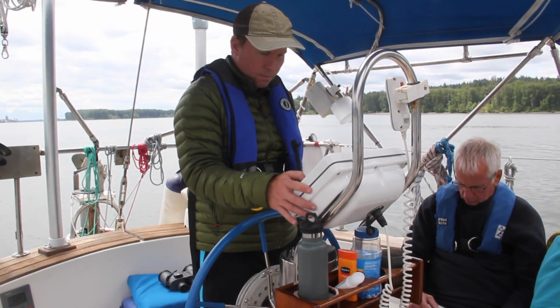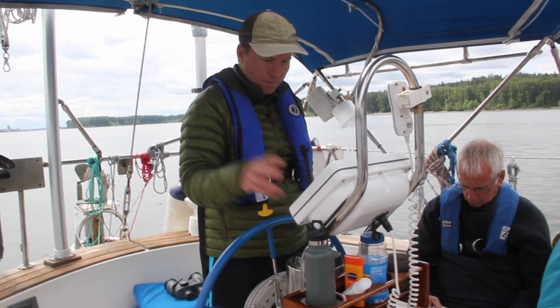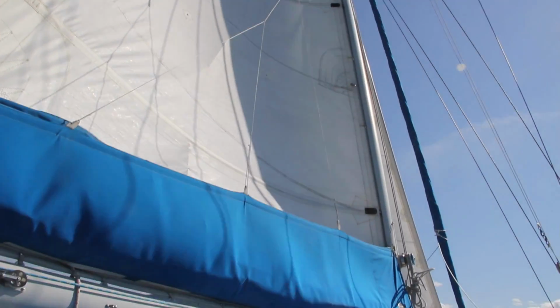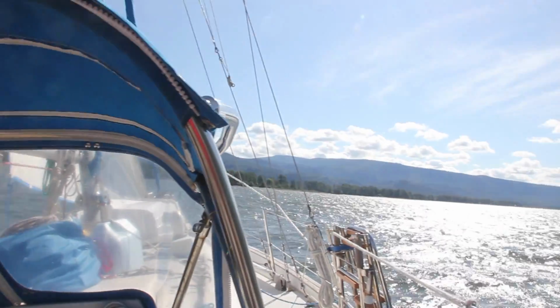So this is day 2. Have a tiny bit of wind. We're thinking about maybe putting the sails up. We put the sails up and ended up with some really good wind.